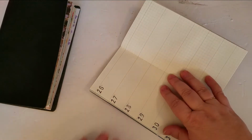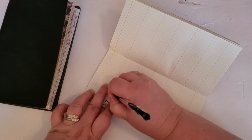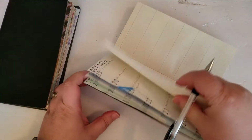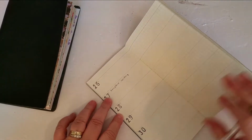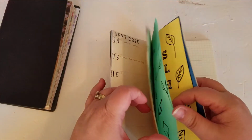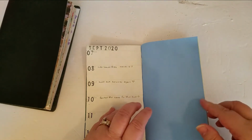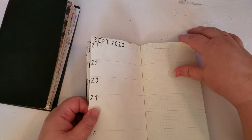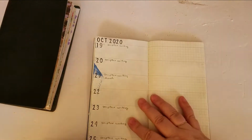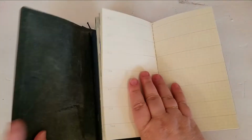Where's my pen? We're off to a good start though, aren't we? So, new scripture writing. And we'll get some decorating done as well. I do need to catch up on these one of these days, but I'll pop that away for now.